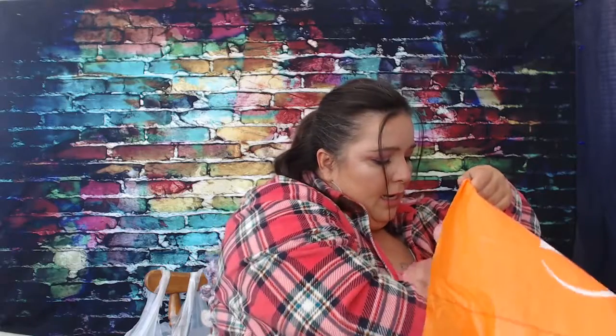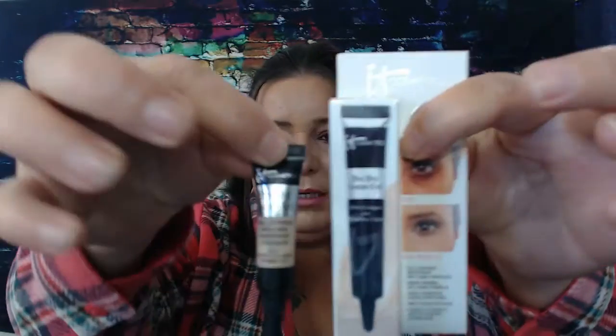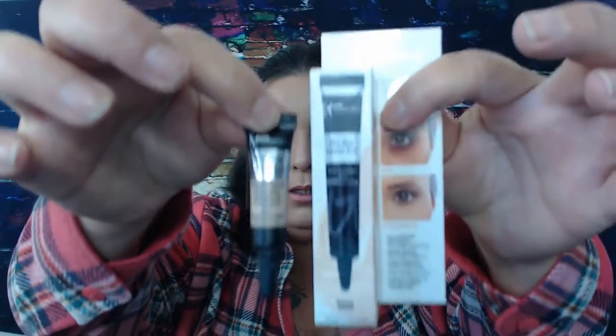And then the second thing that I got is from It Cosmetics, and it is just a little sample of this, and it is called Bye Bye Under Eye. Okay, and so this is what the package looks like and what the little tube looks like. And I actually got this color in a light to medium. Okay, and it worked really well because under my eyes, I always have dark circles under my eyes, always.